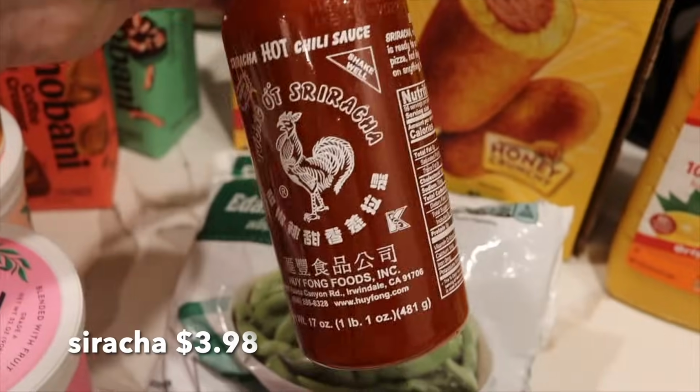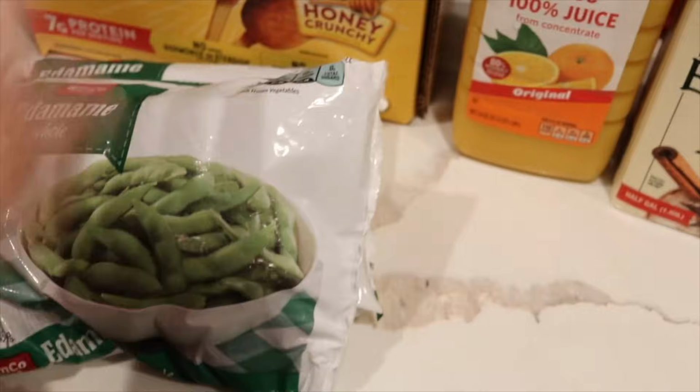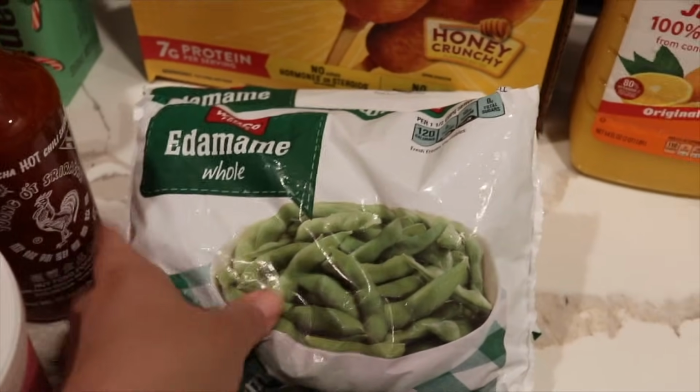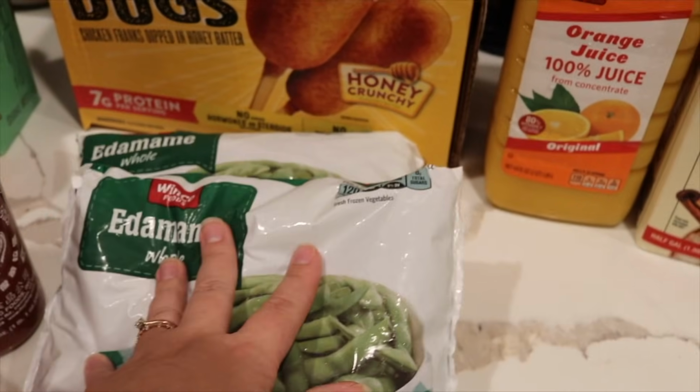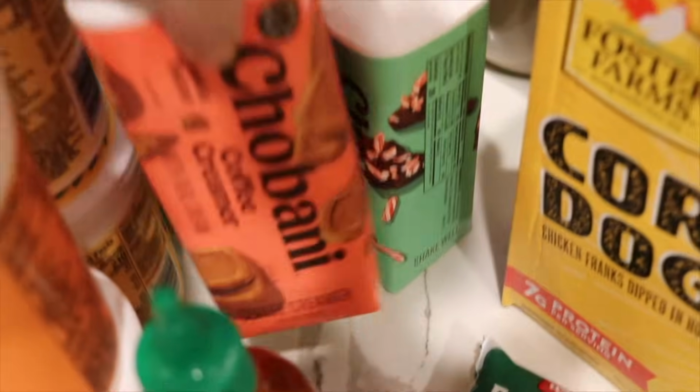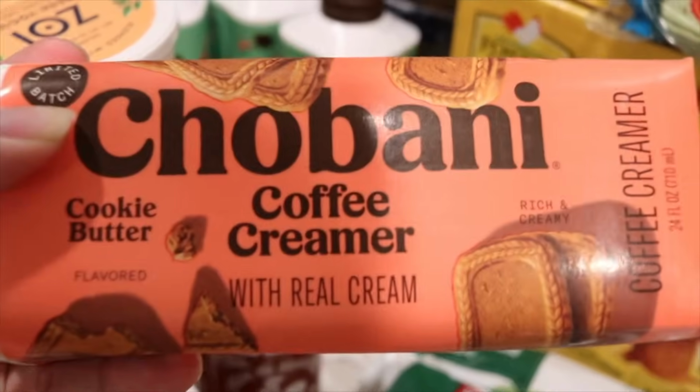Sriracha, because I haven't had it in so long, and I saw it and I grabbed it. Some edamame. I wish it was organic because this is probably one of the highest grade, but it will be a treat for my children. And then these creamers were super inexpensive comparably to what you pay at a normal grocery store. And this is a cookie butter, so I just figured I would give it a shot.